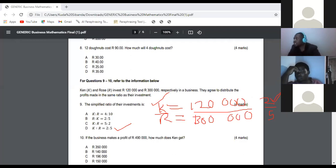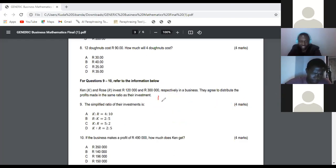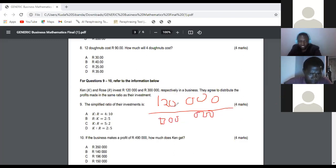All right. Someone is asking, what did you divide to get 2 over 5? What we did here is we simplified this fraction to its simplest form. As you can see, here we can divide by 100,000. If you divide this by 100,000, these 4 zeros go, and you're left with 12 over 30. This fraction is also not in its simplest form. If you want to simplify further, you divide this by 6, you get 2, and you divide this by 6, you get 5. That's how we got 2 over 5. Okay, that's fine. So it means that you got it now.